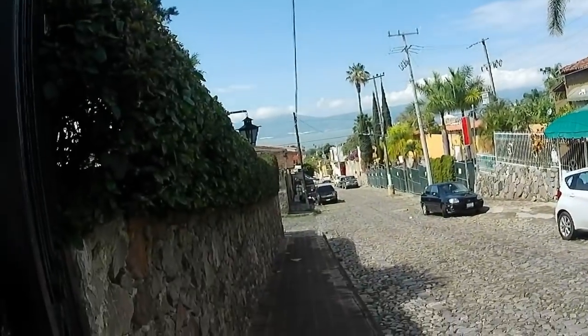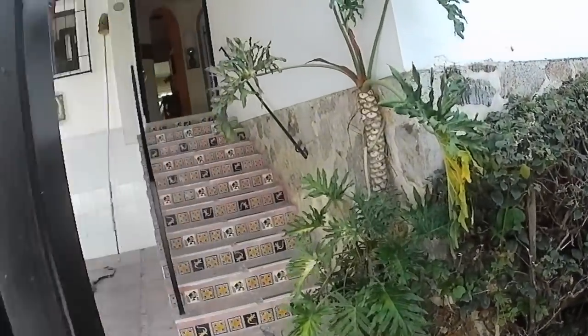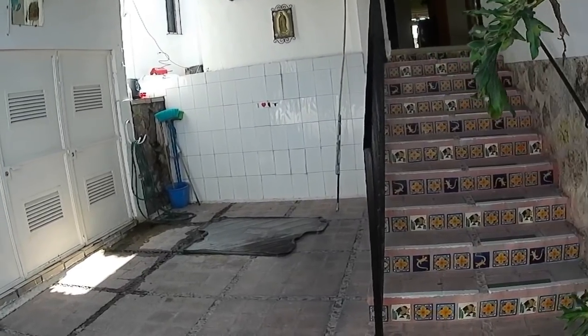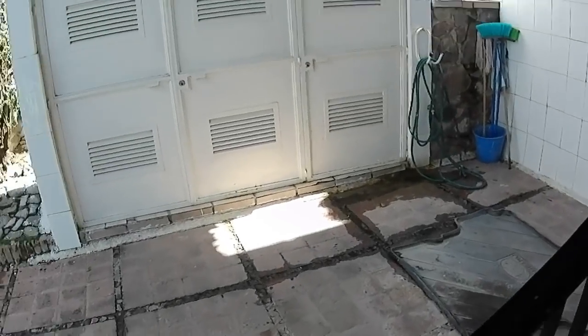So this one is on Galeana. It's a gated community, and the entrance is up there to the left. This one happens to have its own entrance, so you don't have to go through the gated community gate if you want to come home. And got your parking place here. Bathroom, fully tiled. YouTuber extraordinaire.